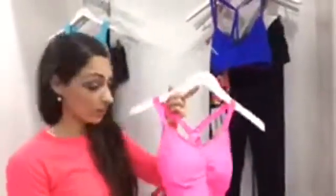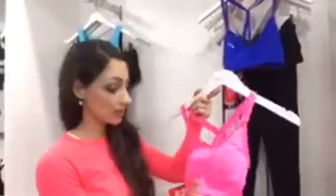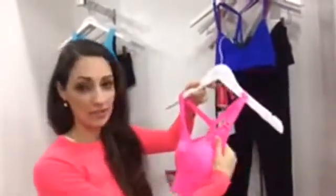One to avoid, although this is super cute, and I would wear this in a heartbeat, so it's no disrespect to the sports bra, but for a show, you don't want to wear something that's super flimsy. So this is kind of flimsy. It doesn't have a solid shape, and it's kind of big. It's kind of that soft cotton material. So that would be something you would want to avoid.